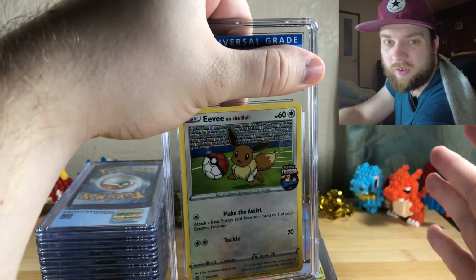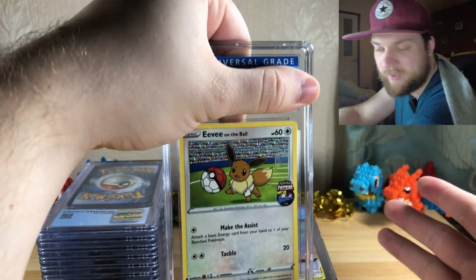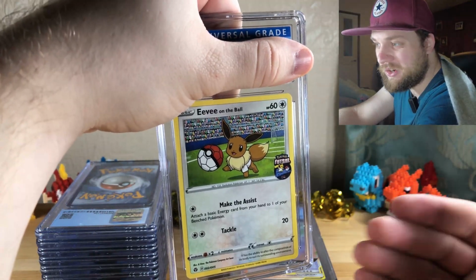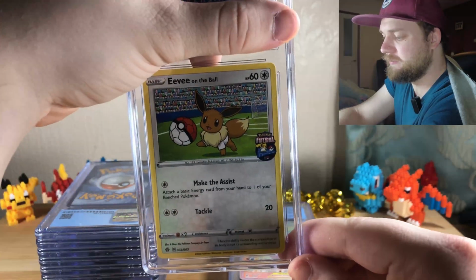Ooh, big one. Eevee on the ball. So yeah, these weren't anywhere near as valuable as they are now. I could get this card for like 15 quid when I sent this one off. I just did it because I thought it would be an interesting thing to have slabbed. But now the value of them is crazy. So yeah, anything above a 9 with this one is going to guarantee me a handsome bit of money.